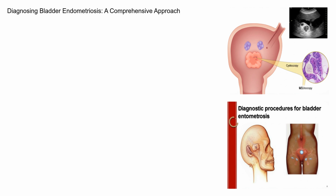Diagnosing bladder endometriosis requires a comprehensive approach. It starts with a thorough medical history and physical examination, focusing on menstrual history and urinary symptoms. A urine analysis is performed to detect blood or other abnormalities. Cystoscopy, a procedure where a thin, flexible tube with a camera is inserted into the bladder, allows direct visualization of the bladder lining and can reveal suspicious lesions or nodules.